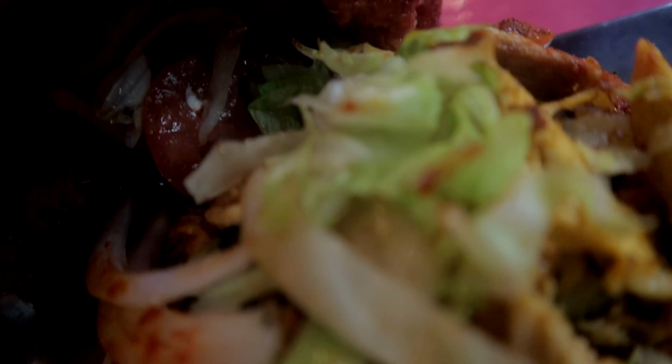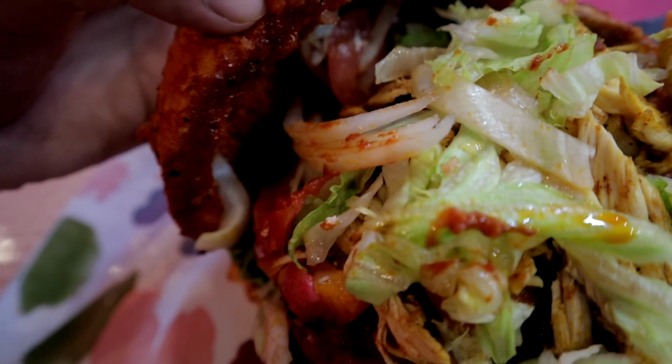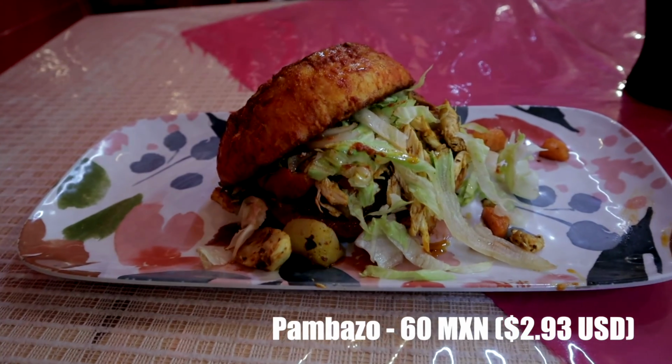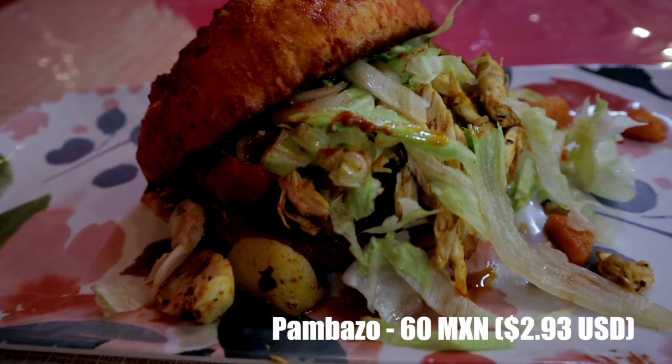If you don't put the salsa in, there's no spice to the burger, which doesn't really work very well. You need the spice from the salsa to mix in with all that oily sauce going on, and that's going to give you the perfect pambazo burger. But really, really good for 60 pesos. Absolutely worth it. Really, really delicious. All right, I'm gonna finish this up and then we'll go on to our next stop.